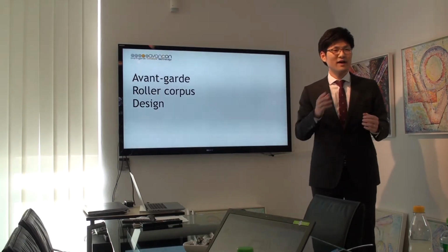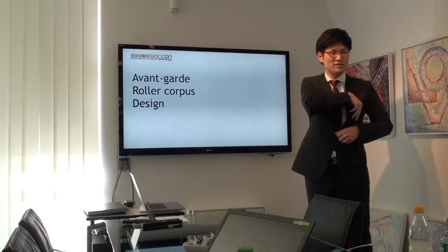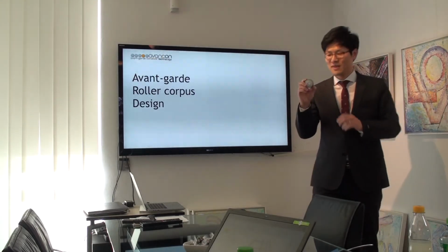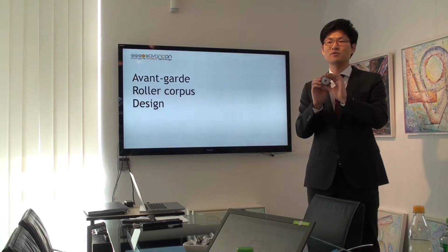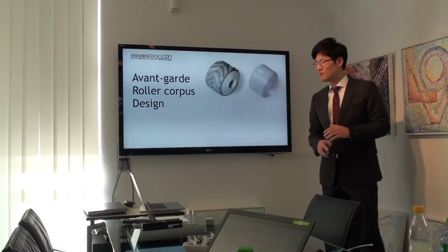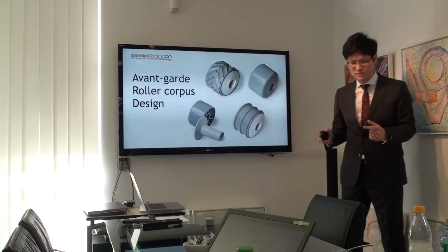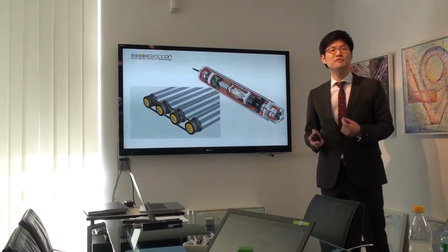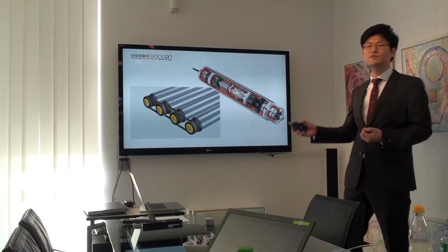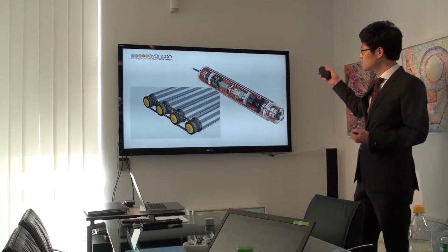Can you believe I have a roller corpus in my pocket now? Yes, in my jacket. It's so small, but based on the modularity design, we can create anything we want. And this is our roller corpus design. Before we go a little bit deeper, I want to show you this roller tube design. They have too many responsibilities. They have to drive the belts, to drive other rollers, and even nowadays there is a motor inside.